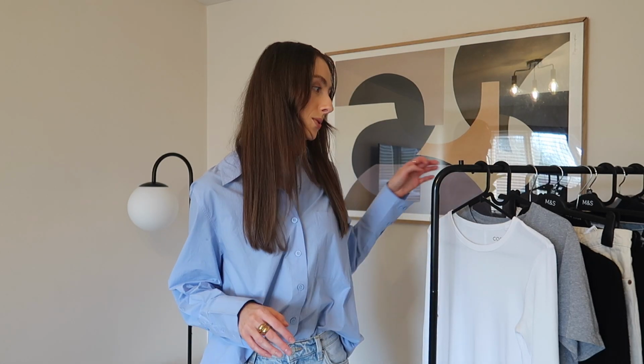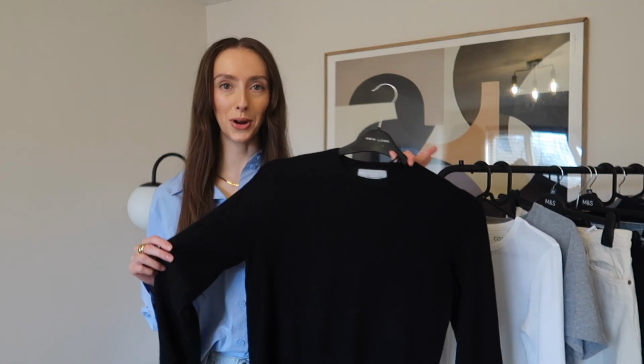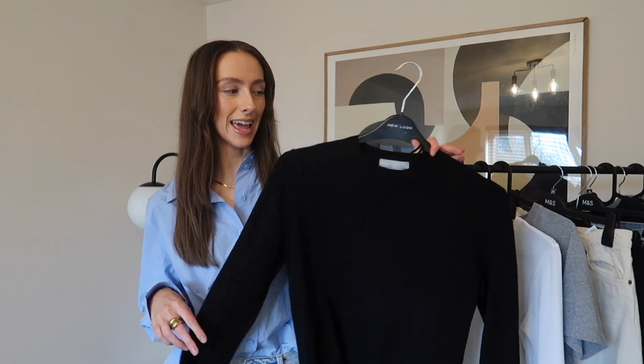And lastly, for foundational tops, we have a black merino wool knit. And this is one of the most loved items that I have in my own wardrobe. I wear this all the time. I cannot rave highly enough about it. It is such a useful item to have.